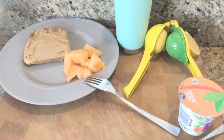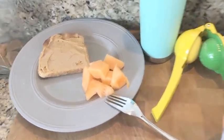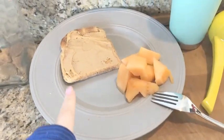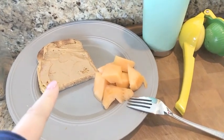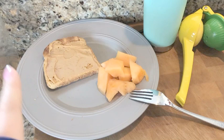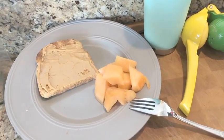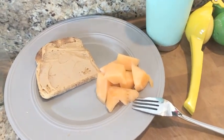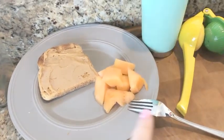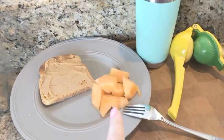Okay, so it is just after 10 and I decided to make myself some breakfast. So I have 1 piece of the Aunt Millie's 35 calorie bread for 8 point, a tablespoon of peanut butter for 3 points. Definitely higher than I would prefer for peanut butter, but it's what I have and I'm going to use what I have. I'm just going to make sure that I can work it into my points. I have about a cup of cut up cantaloupe, that is 0 points.